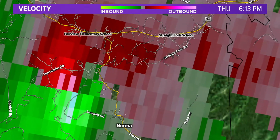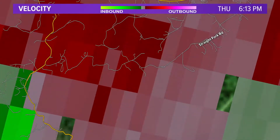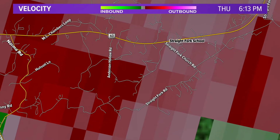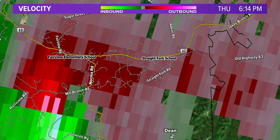So zooming in just a little bit, that does include Straight Fork Road, Lawson Road, Hurricane Road. These are the same ones we named just a little bit earlier, asking you to please take shelter. Anderson Hollow Road, Straight Fork Church Road, ML Chambers Loop, and again, Norma Road, looking up to the north a little bit, State Road 63 there. Again, please take shelter now.